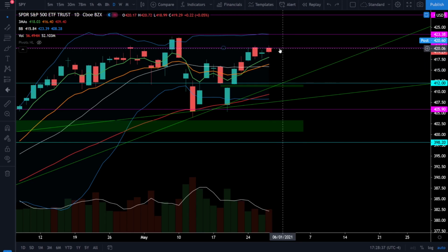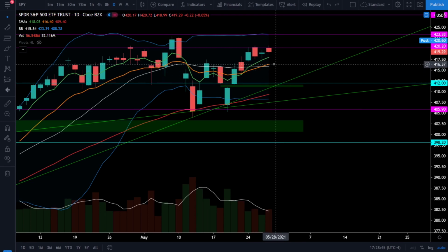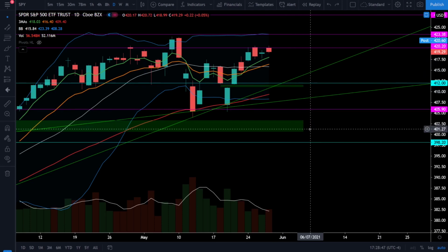So watch that critical resistance level at 420, and if we do start to see any selling, watch critical support at 416 and 412. Remember, if we start breaking below 416, we could come back down to close the gap at 400.